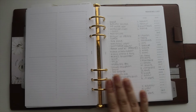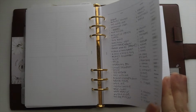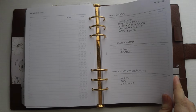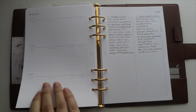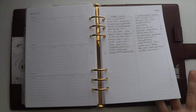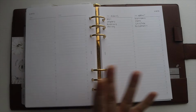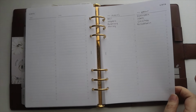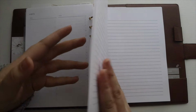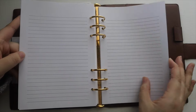So that'd be home. And then this would be more like our lists. So I have my reading list, which I haven't updated and I need to. Wish list. So this is my luxury wish list. And then I have random lists. So I have hikes. We recently moved to the Pacific Northwest, so I have a lot of places that we want to hike and see. Also started buying plants. So I have the list of our plants. Then I just have some spare inserts in here as well as some note inserts.